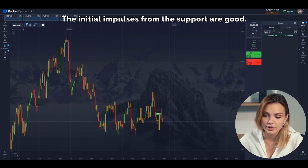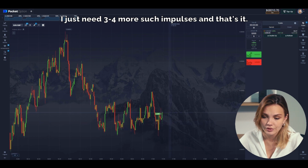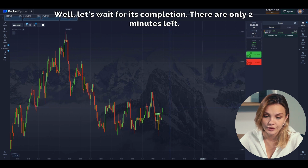The initial impulses from the support are good. I just need 3-4 more such impulses and that's it. The trade will close with a profit. Well, let's wait for its completion. There are only 2 minutes left.